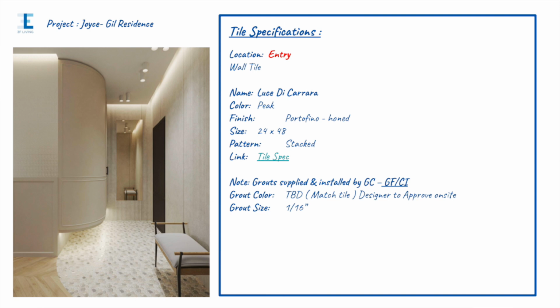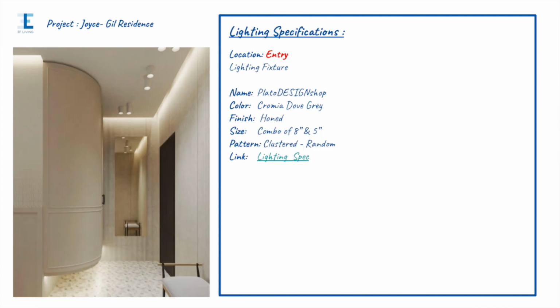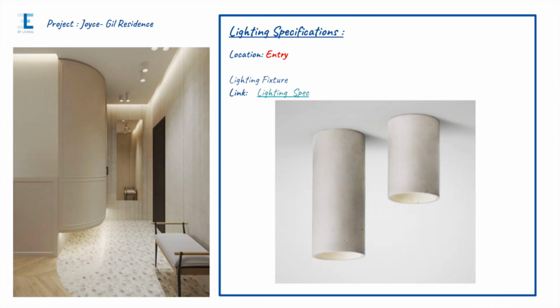It then moves into the wall tile, which is exactly the same formatting, going through the make and model with the link out to where that's located with additional details. It also goes into lighting. Lighting is also in here, which are these canisters that we have.